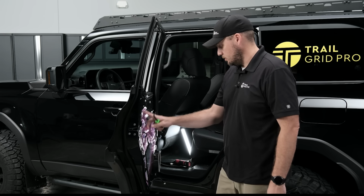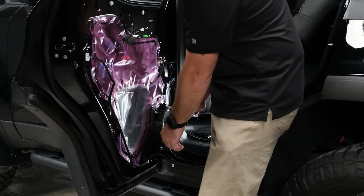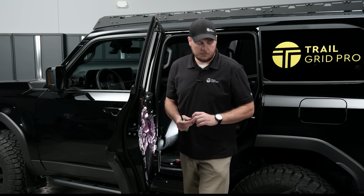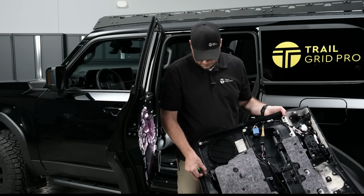Again, we're going to check, make sure we got all of the clips out. We actually had one stay in the door, so we'll get our panel removal tool. We'll pop our one clip out and we're going to stick that back in our door panel. So that one went right down there.